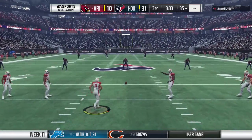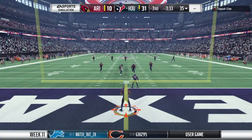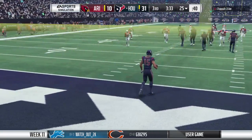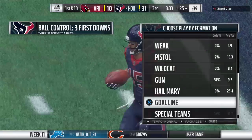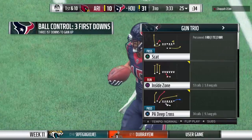So here's the kickoff now as they'll get it again following that fumble return for a score. That's fielded in the end zone. And he'll elect not to return this one, so they'll bring it out to the 25 on the touchback. And here comes the Texans now.